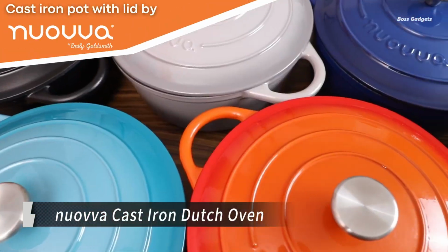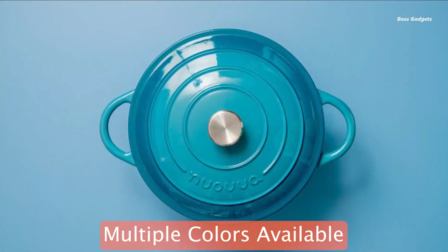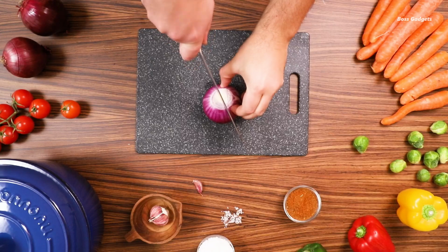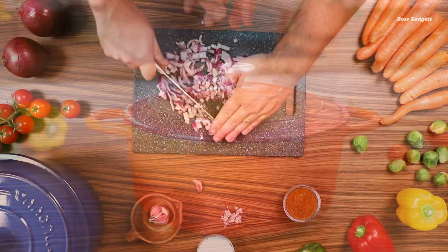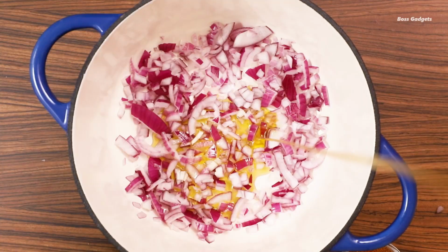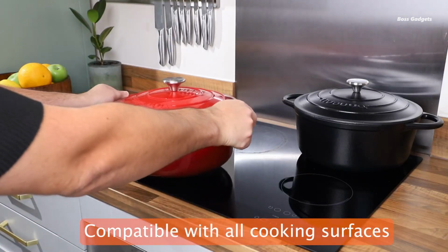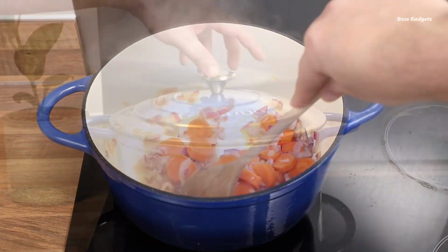Elevate your cooking experience with the nuovva cast iron Dutch oven. This versatile cookware offers the perfect blend of traditional quality and modern convenience. Featuring a sleek enamel coating, this Dutch oven is low maintenance and easy to clean, requiring no seasoning. It's the ideal choice for busy individuals who love cooking but value their time.